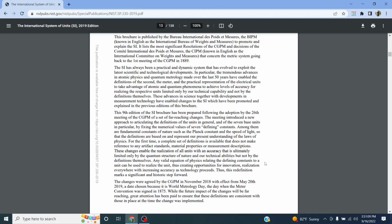For the first time, a complete set of definitions is available that does not make reference to any artifact standards, material properties, or measurement descriptions. These changes enable the realizations of all units with an accuracy that is ultimately limited only by the quantum structure of nature and our technical abilities, but not by the definitions themselves.